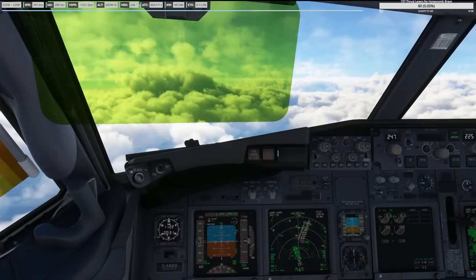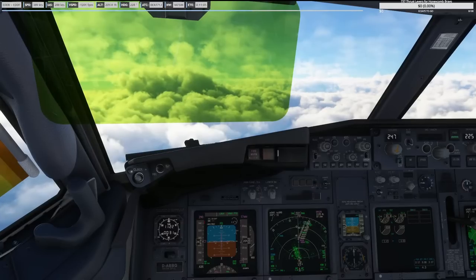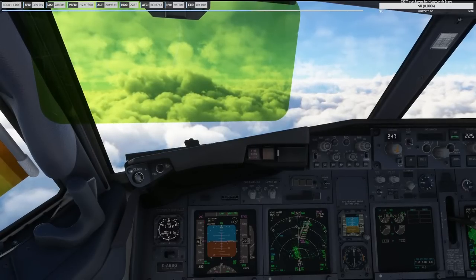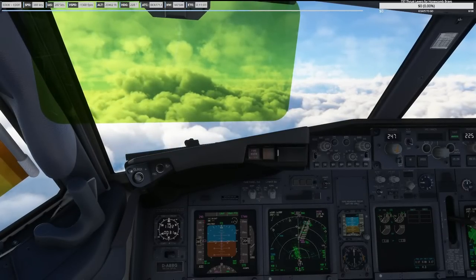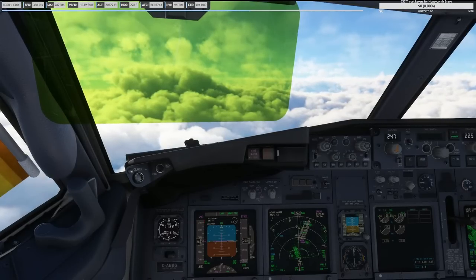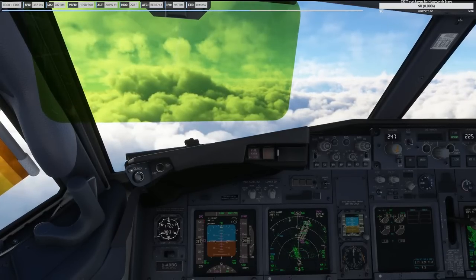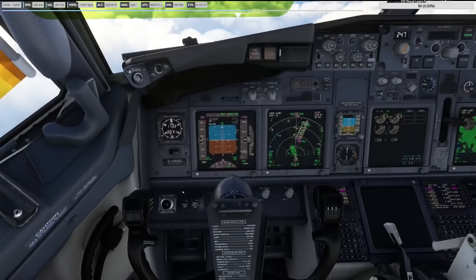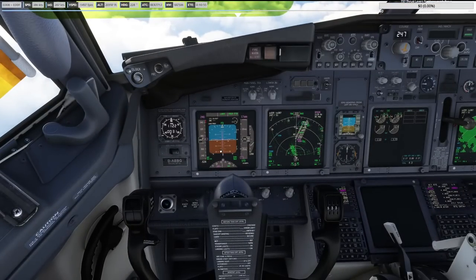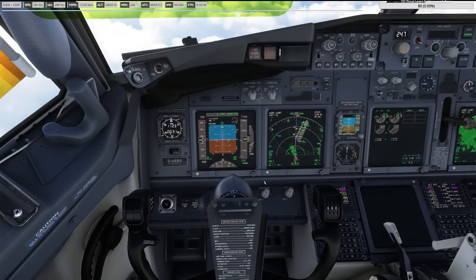Somebody asked me earlier in the comments underneath one of my videos how I would trim the airplane in hand flying. So, as we're hand flying right now, why don't we talk a little bit about it? Trimming the plane is done by, first of all, positioning the nose using your control column. So, you use your control column to position the nose exactly where you want it to be, and then you hold the trim switches until the control column is returned to the neutral position.